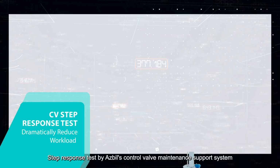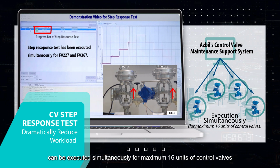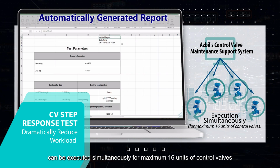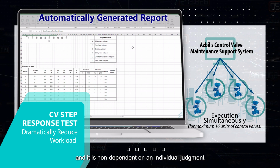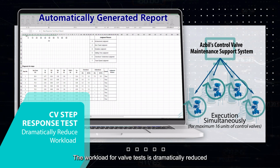Step response test by Azbil's Control Valve Maintenance Support System can be executed simultaneously for maximum 16 units of control valves. Reports are automatically generated and it is non-dependent on an individual judgment. The workload for valve tests is dramatically reduced.